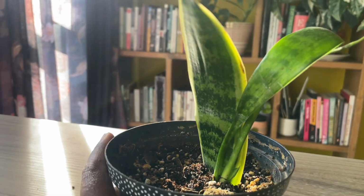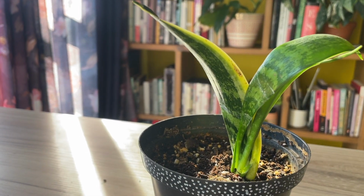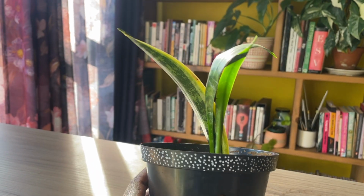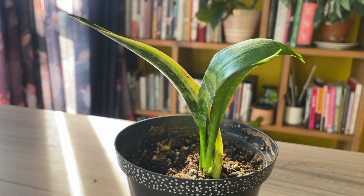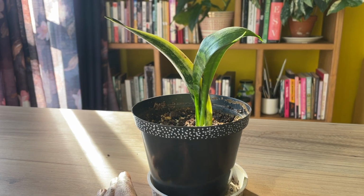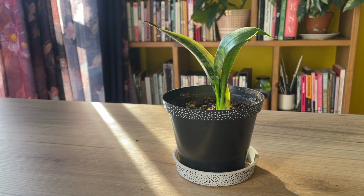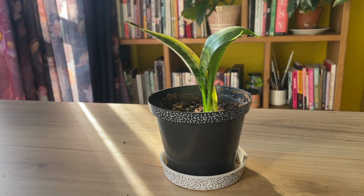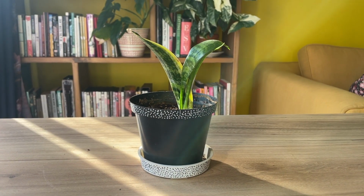I'll be surprised one day if this pot is full, because this plant grows really slow. But I think once it's established, it'll grow much faster, because I have a friend whose snake plant just keeps on growing and growing, and she's kind of tired. So I think once it's established, it'll grow much quicker, but it also doesn't live in a highlight situation. But that's my dinky little snake plant.